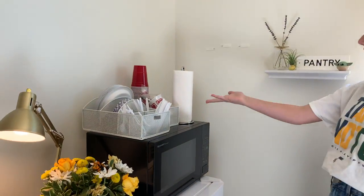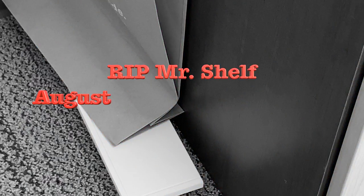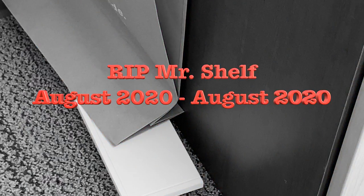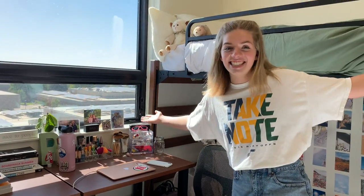And then above it, we have our cutlery. And we also have this nice missing shelf. It fell off in the middle of the night. It's down on the ground. It was quite startling, and our plant took a little tumble, and so now it sits in the window. So that's the pantry! This is my side of the room.